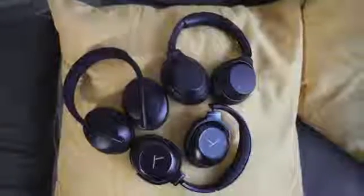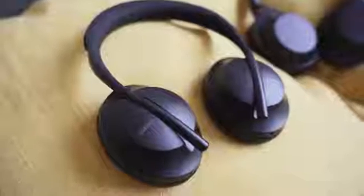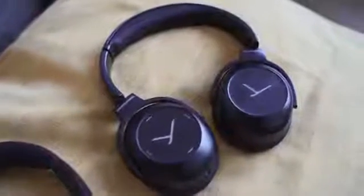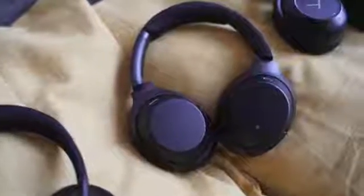Okay, so there's a lot of competition in the noise cancelling space. Bose has come back with a pair of brand new headphones dubbed the Headphone 700, and Beyerdynamic has a brand new pair of wireless headphones dubbed the Lagoon ANC. Both are competing against Sony, so this is really exciting.